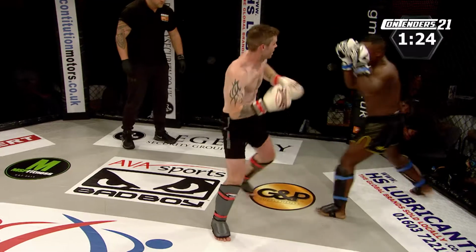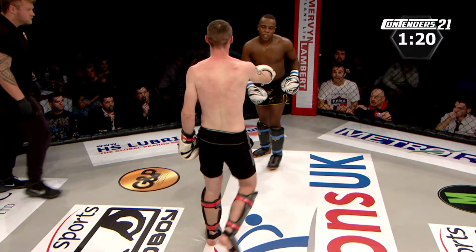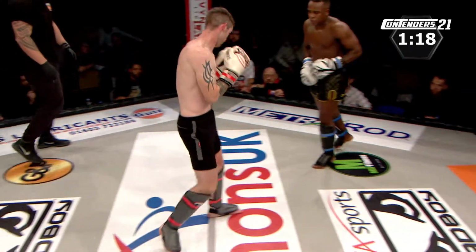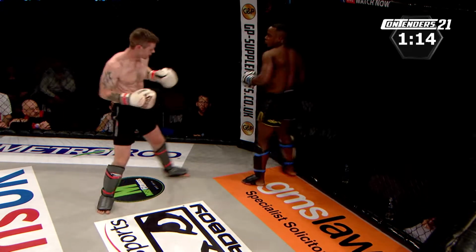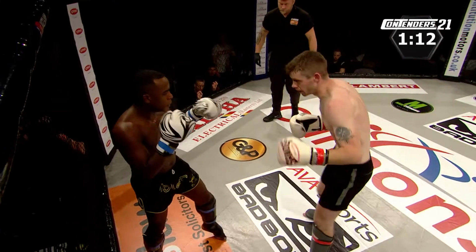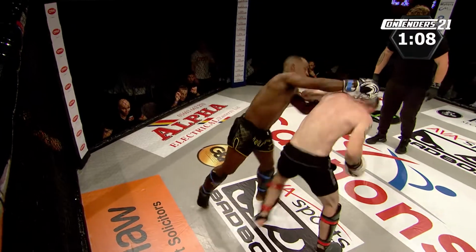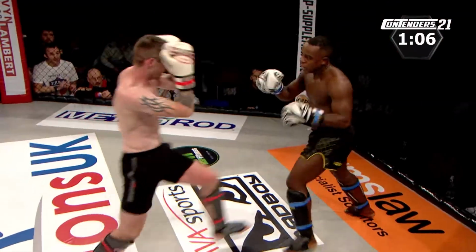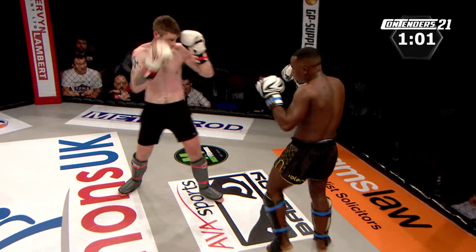Antonio's looking for a way. Looks like he's trying to set up the lead uppercut or the left hook. That was a nice right hand. Oh, I never keep fighting. There we go. Another big kick inside. Yes, this is what we spoke about. Ryan Smith hasn't shied away from those leg kicks, and that's really making Antonio think twice about coming in, and it's slowing him down.